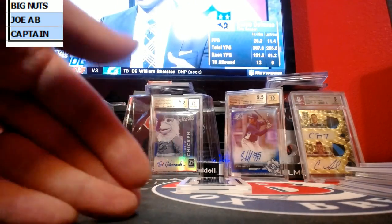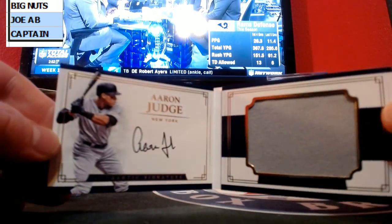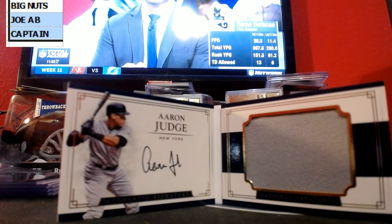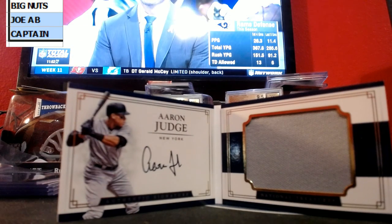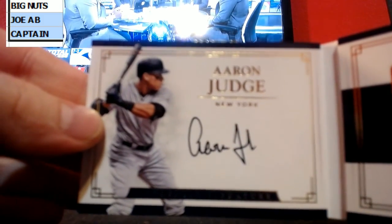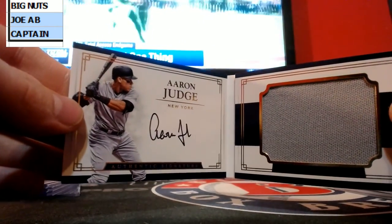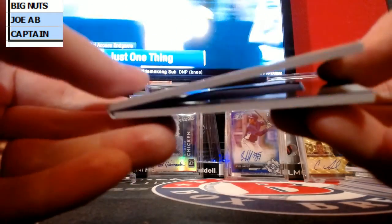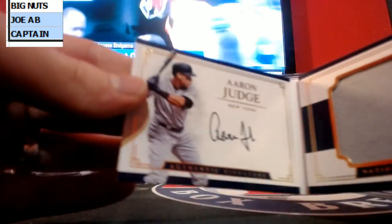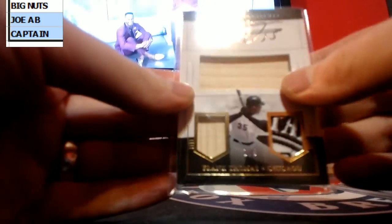I want some Oompa Loompa. Oh, and a Judge. Oh, what a box. What a box. $50.99. Very nice. Let's do a recap of the boomage there. Very nice box. Let me know if this one's up for grabs.